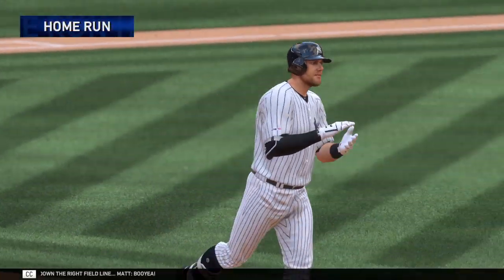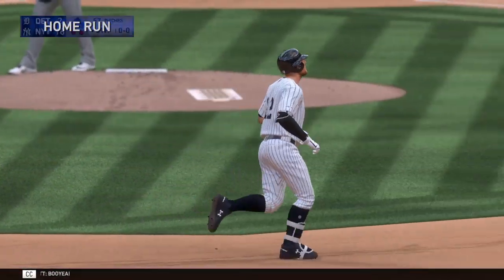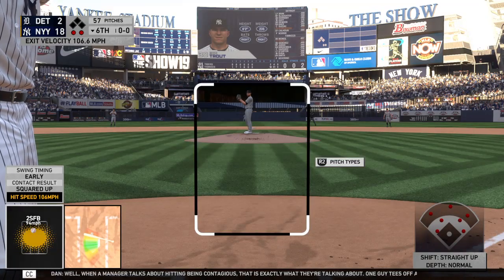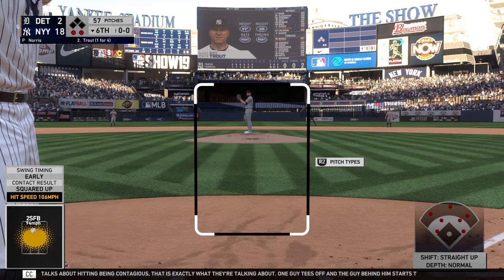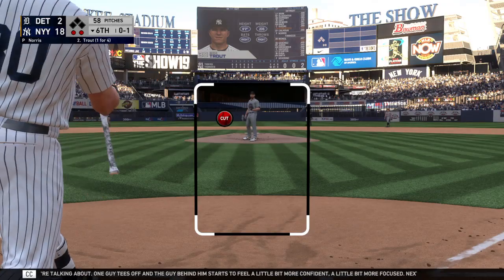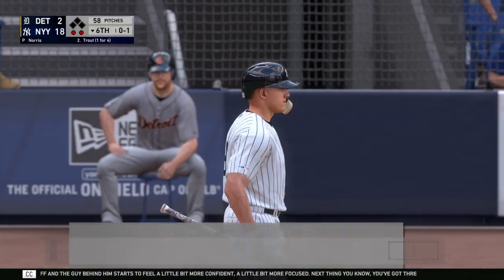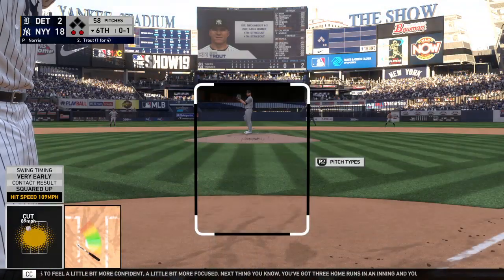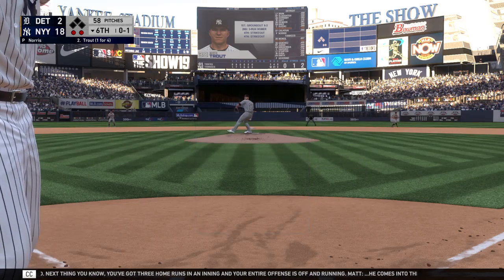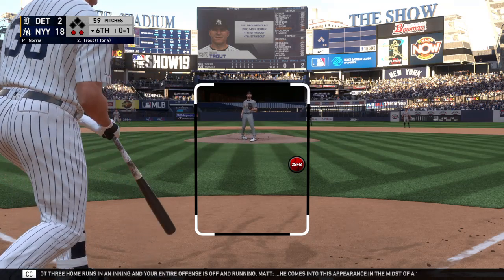Booyah! Well, when a manager talks about hitting being contagious, that is exactly what we're talking about. Now one guy tees off and the guy behind him starts to feel a little bit more confident, a little bit more focused. The next thing you know, you've got 3 home runs in an inning and your entire offense is off and running. He comes into this appearance in the midst of a 1-for-4 day.